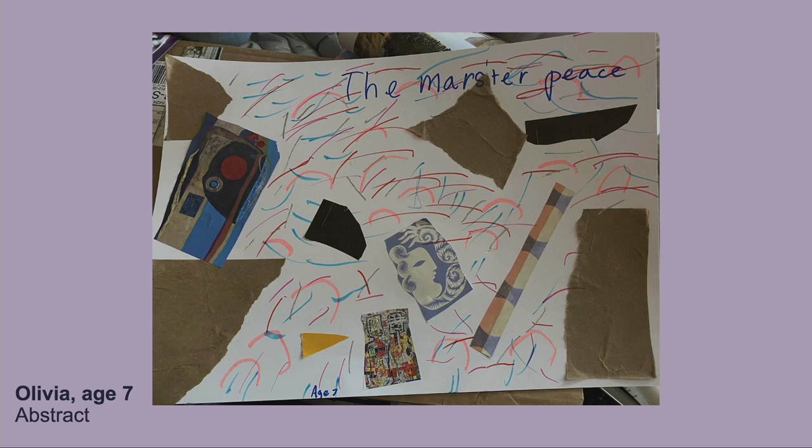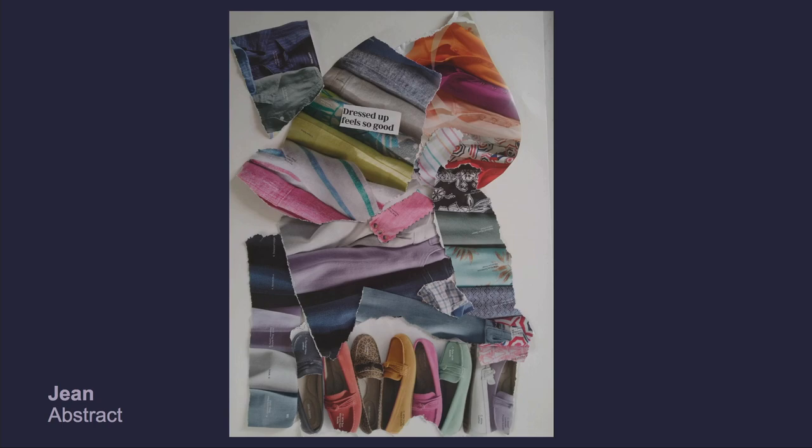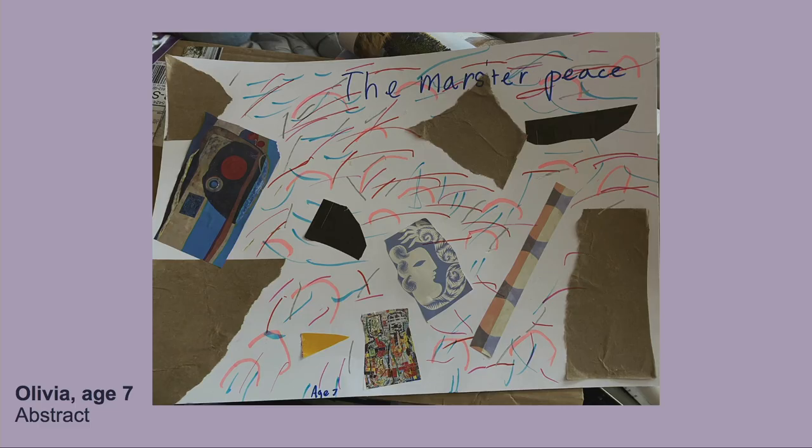And this is a good example of using pen and using materials that you can find at home. And it's quite abstract. It reminds me of the example that I showed right at the beginning from the archives. So this is nice. Oh, and this was by age 7. Lovely. It's good to know that there's some young people joining us.